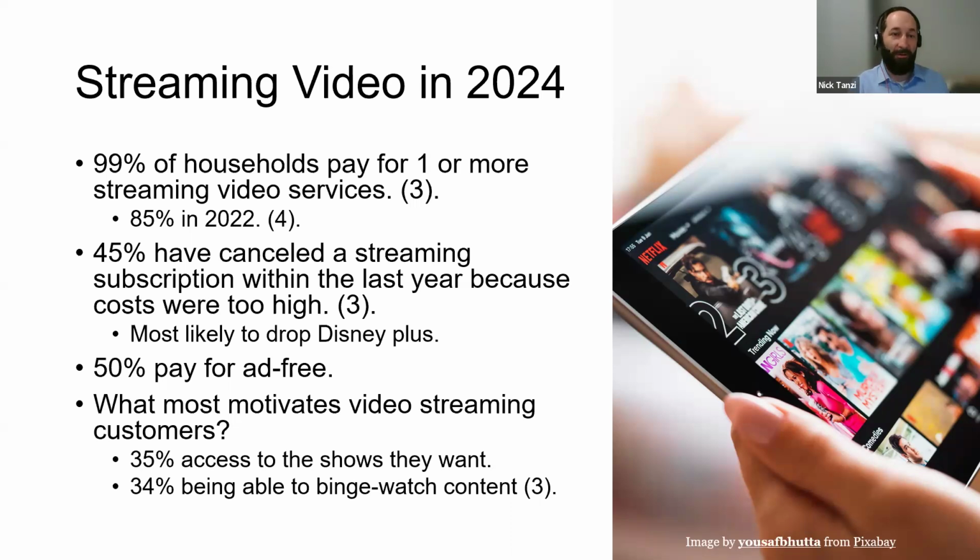45% of US households have canceled a streaming subscription in the last year because of costs. Costs were too high. Sometimes it's that the price went up. Sometimes it's that they're juggling too many services and they have to choose which one to drop. Little anecdote, when people choose what to drop, their favorite thing to drop has been Disney Plus. Which, as we think about where our niche is, where we can serve our users, is something to consider. If they're dropping a service that's largely kid-friendly, is that an area for libraries to look at, to supplement, or when we market our collections, is that an area to target?